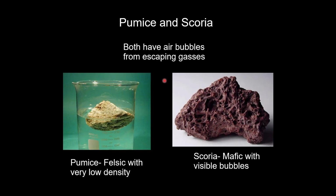A couple more random things because they are going to be part of the exercise. Pumice and scoria, right? I've already handed around some pumice when we talked about density, and I handed you around that big piece of pumice, and it just wasn't that heavy, right? Both pumice and scoria have air bubbles from gas escaping. In the case of pumice, a lot of pumice floats, and you can see that in this photograph I have of a piece of pumice floating in water. And then scoria won't float, but there it is. Pumice is felsic, scoria is mafic.